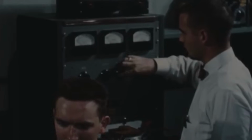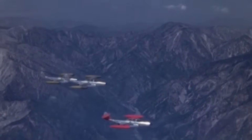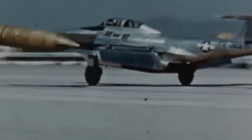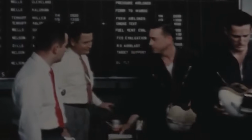Northrop engineers conducted extensive tests and analyses, implementing several crucial modifications to resolve the flutter issue. These included adding a jet wake fairing at the bottom rear of the fuselage, external mass balances on the elevator, and exhaust deflectors on the fuselage. These improvements were incorporated into the F-89B, of which 40 were built.